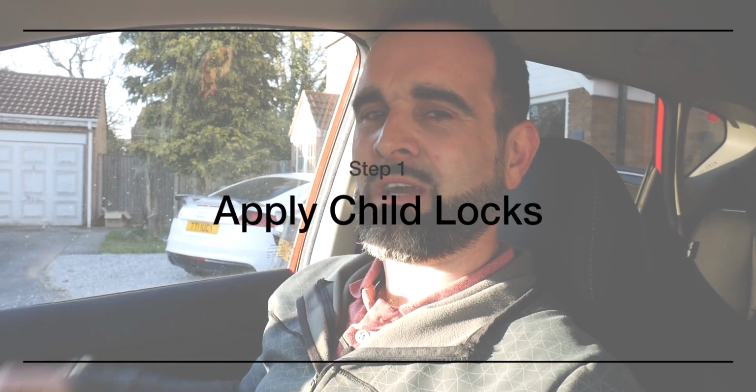But we'll start off with the first two simple tricks or items on this list for child-proofing your car. So the first one really goes without saying, and that is applying the child locks to the rear doors. If you've got toddlers, I suppose it's not too bad if they're newborns, they're going to be strapped into a child seat. But if you've got toddlers and they're grabbing at everything, you're going to want to apply the child lock. So I'll quickly have a look at how you do that.